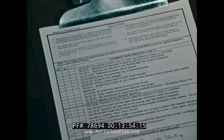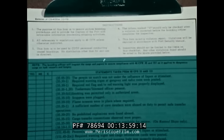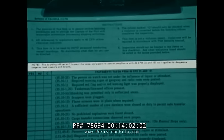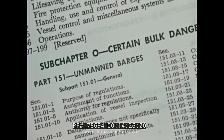The instructions for using the form are at the top of the reverse side of the form and are also the same as for the cargo vessel. Directly below the instructions is a note directing boarding officers to inspect the cargo and papers of tank vessels and barges to assure compliance with 46 CFR parts 35 and 151. Part 35 covers special operating requirements, which includes everything from shipping papers to plugging of scuppers and closing of sea valves. And part 151 covers the requirements for unmanned barges.